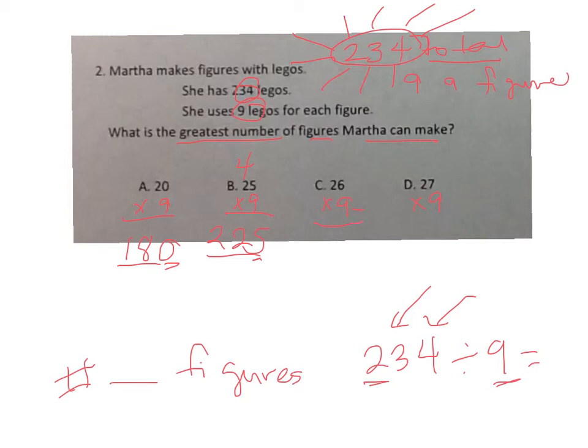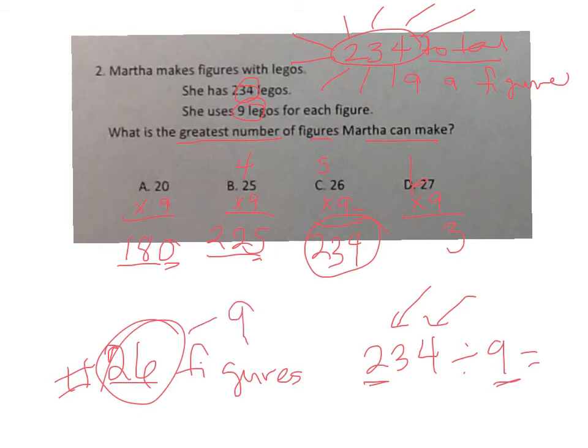So let's continue. 6 times 9 is 54. So I put my 4 ones here and I carry my 5. 2 times 9 is 18. 18 plus 5 is 23. Again, I think C is my answer, but let's make sure. 7 times 9 is 63. You got it. That's impossible. So I know my answer is going to be 26. 26 figures can be made if I use 9 Legos each time, and I have a total of 234 Legos.